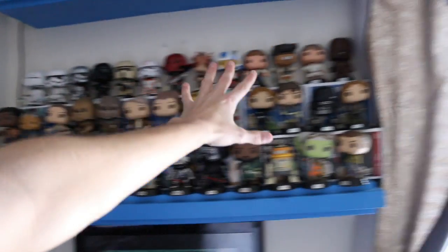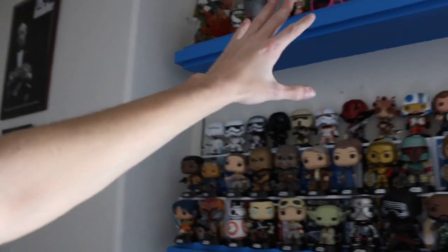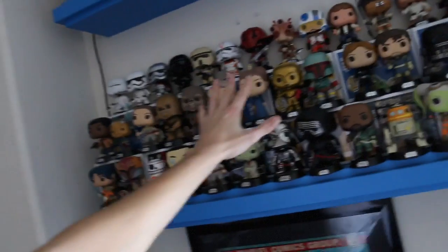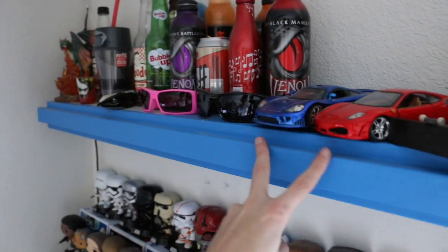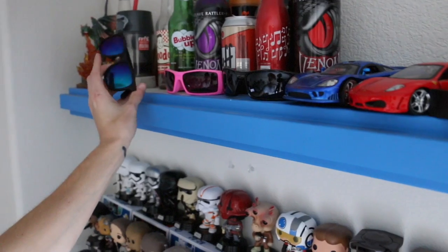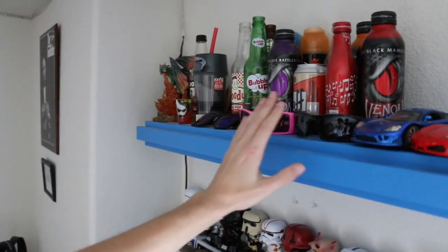These are all of my Pops, or all of the rest of my Pops. I have like 50 of them total, and they're all Star Wars. I eventually want to collect all 170 of them or whatever. Right here we have some Tech Decks. We have some cars. We have some random stuff. We have some glasses. Right here we have bottles.